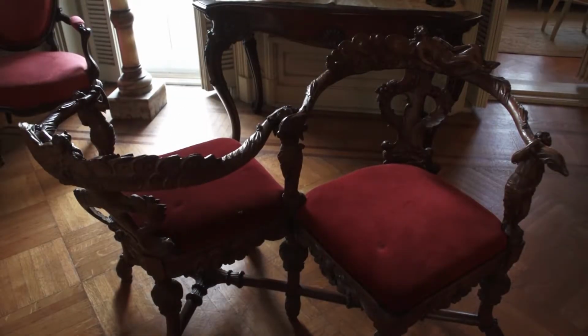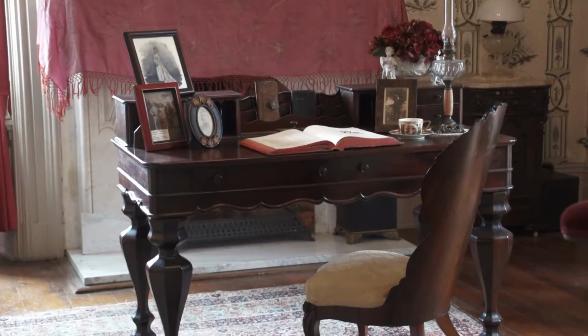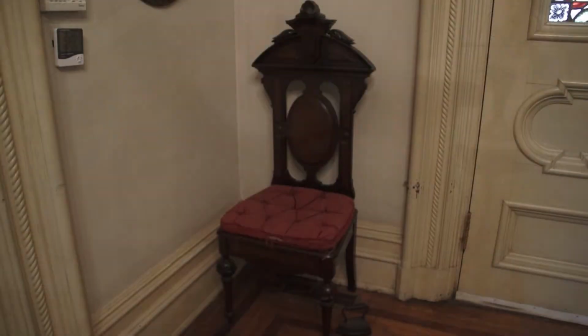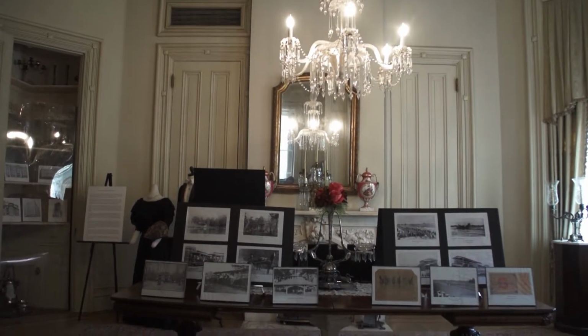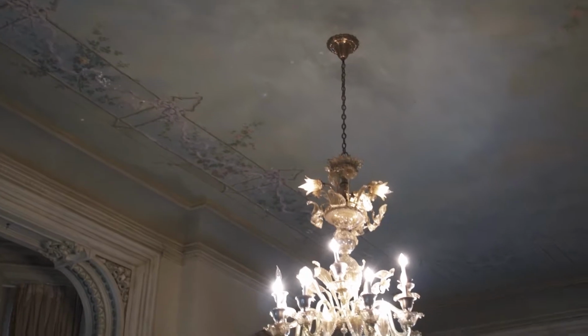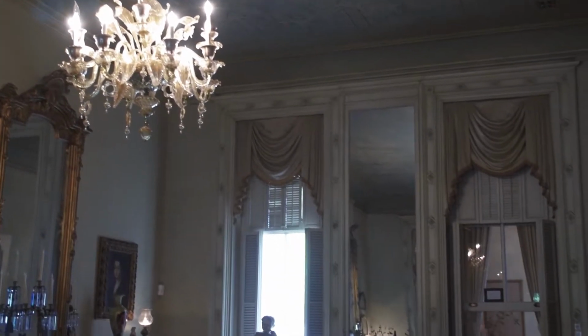The furniture in the rooms is period correct, but only a few pieces can be traced to either the Woodruff or Fontaine families, like this settee or these chairs that sit by the front door. The walls today are very plain, but that wouldn't have been the case when the families lived here. Stenciling on walls, painting on walls, papering on walls was very common in homes like this. Ceilings would have been highly decorative. We have a remarkable example of that in the ballroom, the scene that's painted on the ballroom.